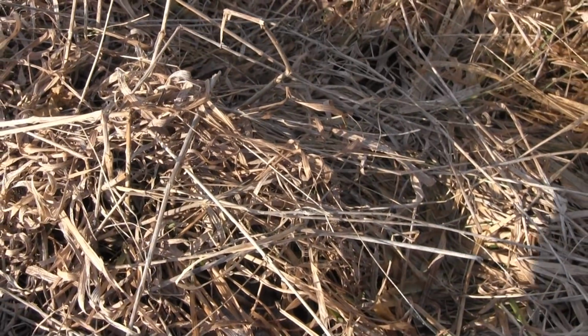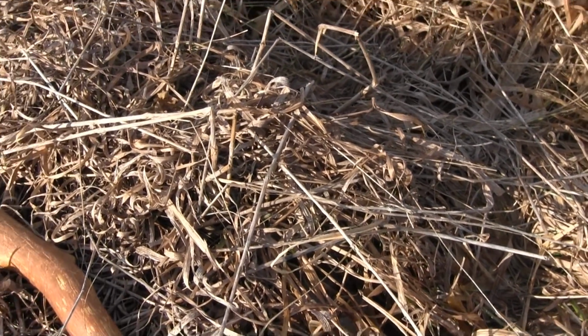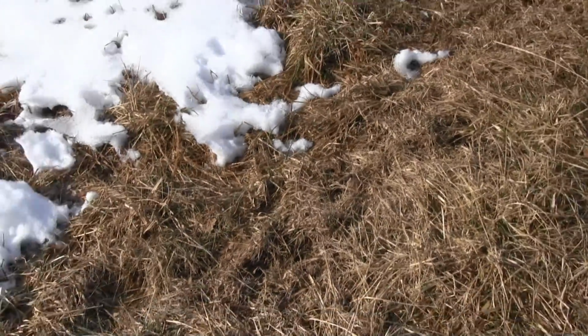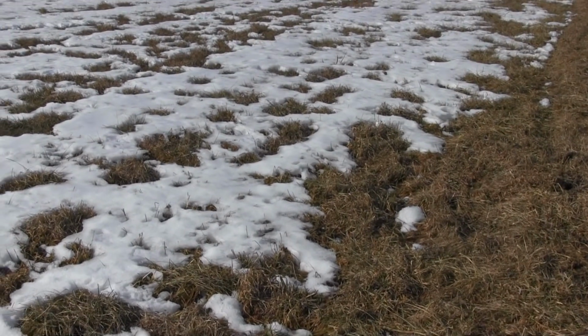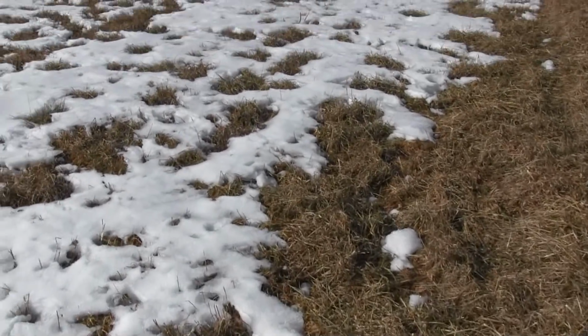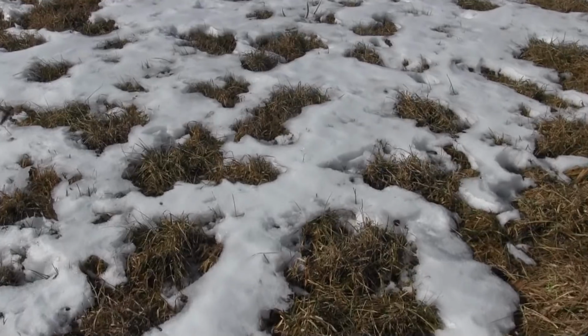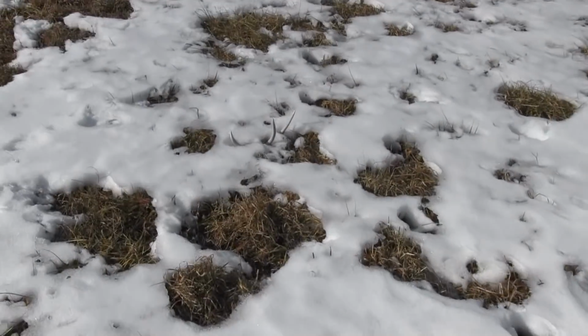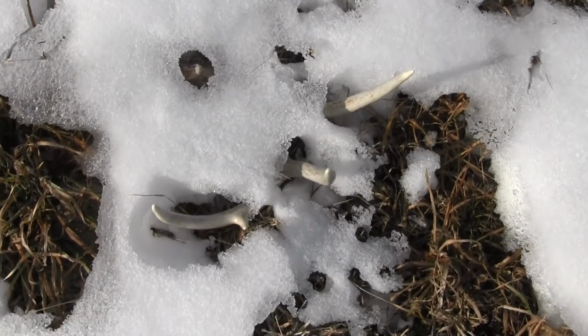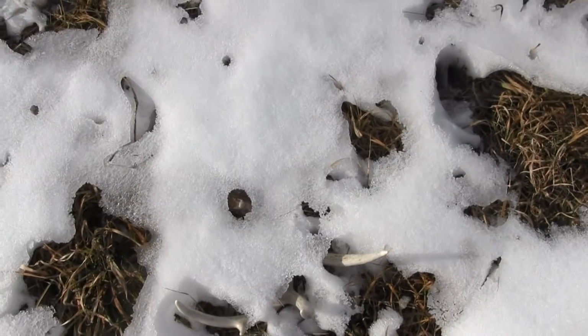Well, I found my first antler, February 11th, 2020 at 10:17. So we'll walk over here and pick him up. There he is, laying right there in the snow, right out there. We're 1, 2, 3, 4, 5, 6, 7, 8, 9, 10. There he is, right there. First one of the year.